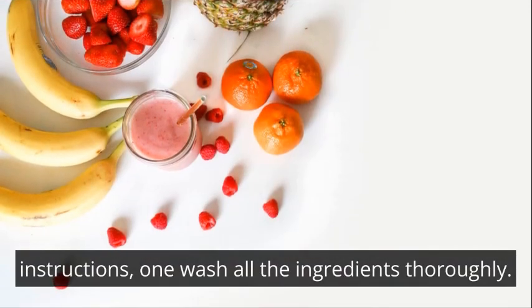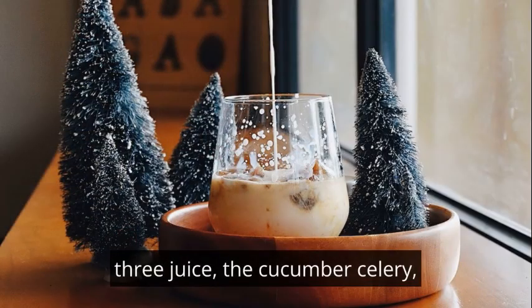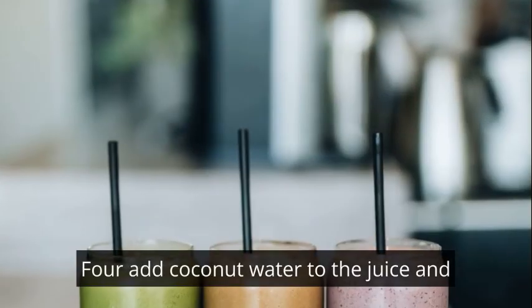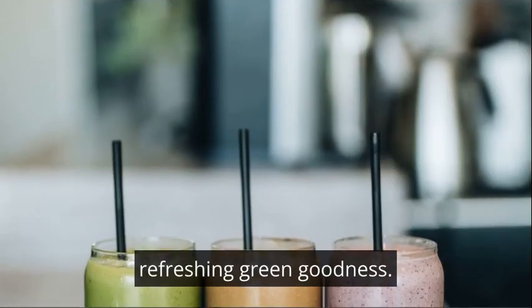Instructions: 1. Wash all the ingredients thoroughly. 2. Cut them into smaller pieces for easier juicing. 3. Juice the cucumber, celery, green apple, spinach, lemon, and ginger. 4. Add coconut water to the juice and stir well. 5. Pour over ice and enjoy the refreshing green goodness.